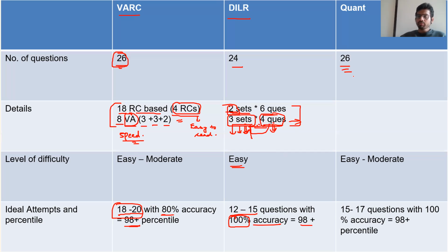About quant, arithmetic, as expected, formed a major component of the exam. So the overall level was easy to moderate. For those of you who have practiced enough, you should not find it difficult. Anywhere between 15 and 17 attempts is a good attempt. Again, with 100% accuracy, which is again achievable in quant, that should give you a 98 plus percentile. That's my best guess, guys.